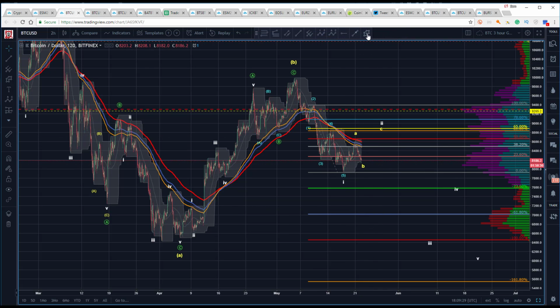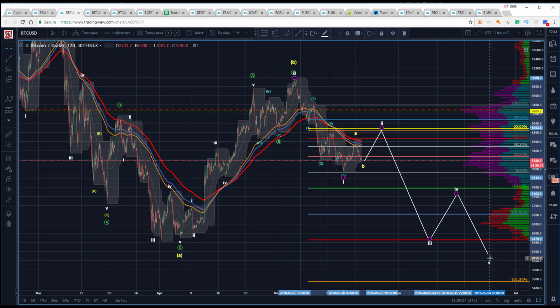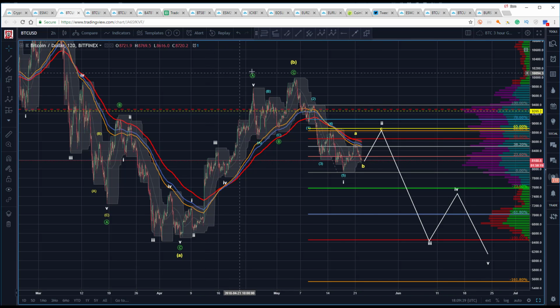So the implication would be we go C, and then we start down for the 3, the 4, and then the 5 would be down here, something like that. So that would be the count that would be playing with this as a B wave. 1 is in. We're in the process of carving out our second contender here. Just nothing more than a contender for the B. And for all we know, this could just go straight down.